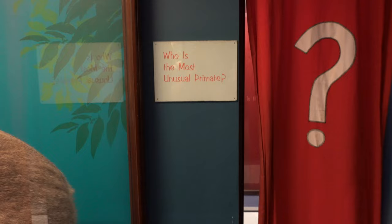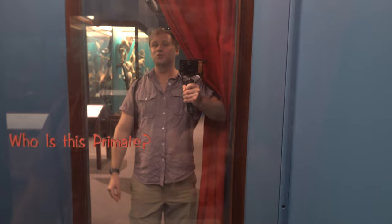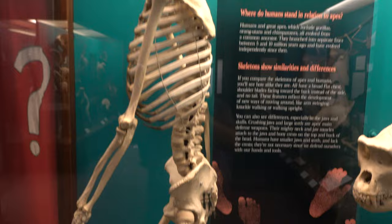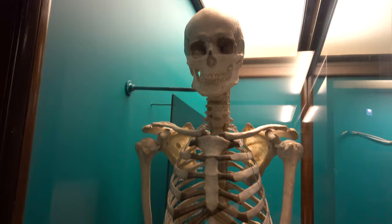Beautiful creatures. Now wait a minute, right next to the gorilla it says, who is the most unusual primate? Oh, it's me. I guess I'm the most unusual primate here, not just in the Field Museum, but in the world, the YouTube vlogger. They've got skeletons too, of all the apes. Here's a skeleton of a lowland gorilla, and here's a human skeleton as well. I don't know if that's a real person who has donated his skeletal system to the Field Museum. I'd like to think it is, but who knows?